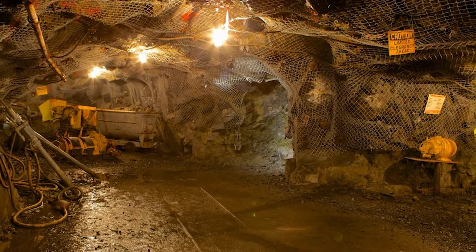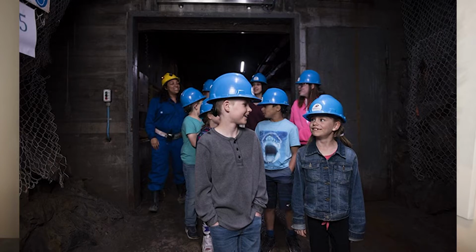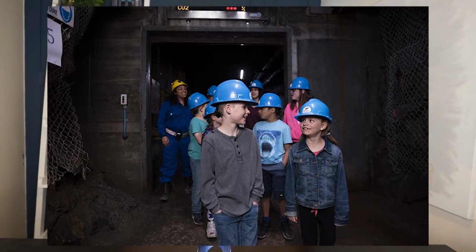You're actually walking through a drilled tunnel. You see the rocks all around you, no windows, no sunlight. They give you an example of what it's like down there. They show you some cool things like where they have lunch, where they work, how they get down there, and it's like a guided tour. So that's amazing. There are some games at Science North, some games at Dynamic Earth as well.